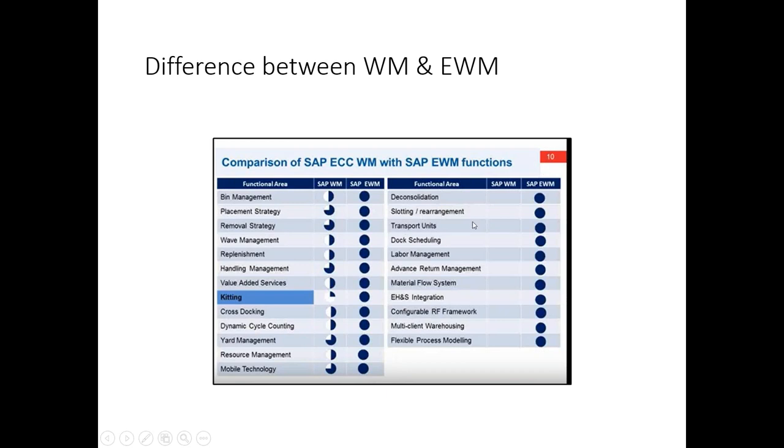We have the material flow system, MFS, also integrated with EWM, right? Material flow system we basically cannot do in our systems, because we need third party tools like PLCs and other things, which we can't do here. But apart from that, other things can be done here.